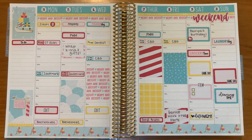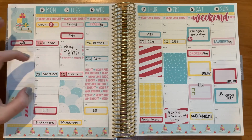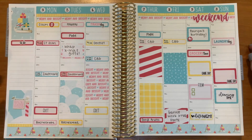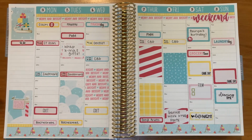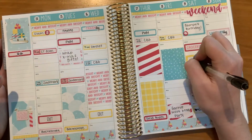I'm not a no white space gal, obviously, and this one is kind of bothering me that there isn't enough space to put a full box in here, but it's okay. I'm getting used to it. I did, however, also just want to run through last week's with you, because I did still plan. I just did not film last week's, but before I forget, let me fill in these two game days.